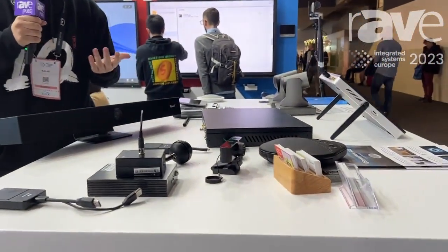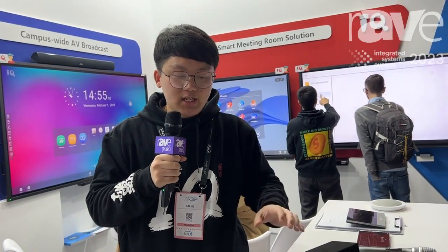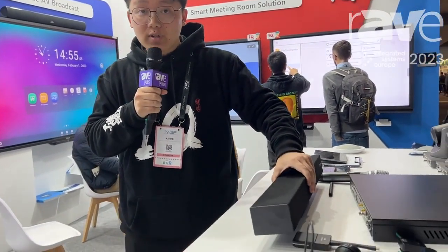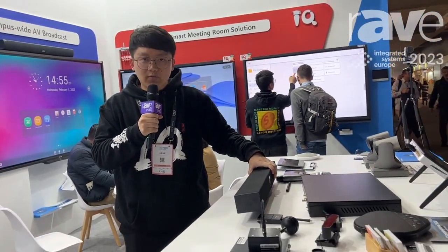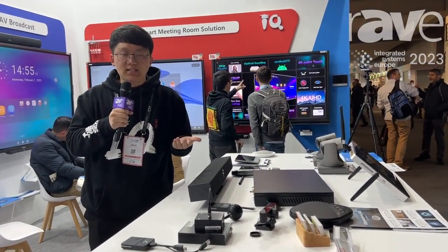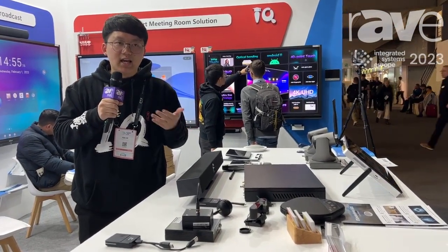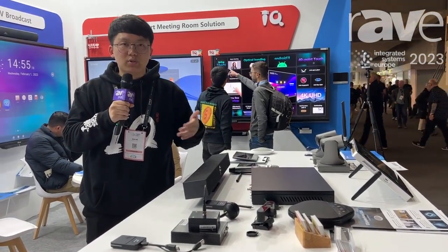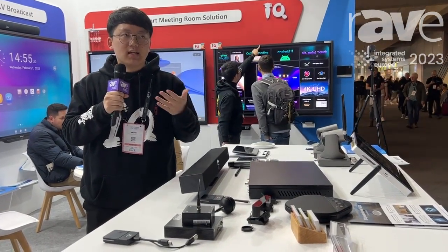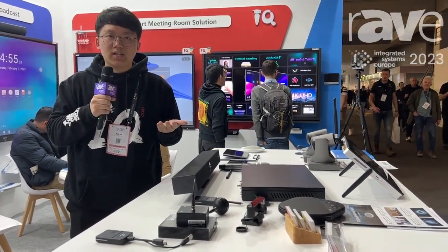Okay, so basically the IQ Meet smart meeting room solution includes the conference room camera, conference room speakerphone, wireless presentation system, and many more electronic devices that can work with the interactive flat panel, creating a solution for you to transform your old meeting room into a smart one.